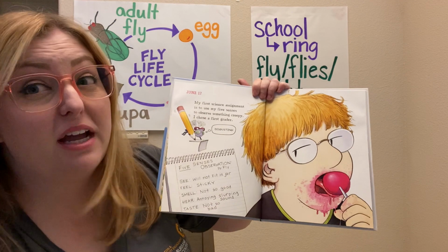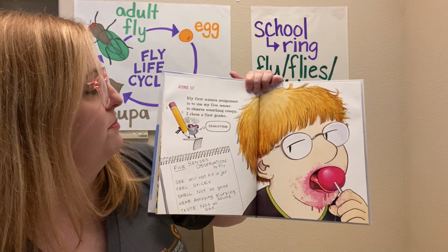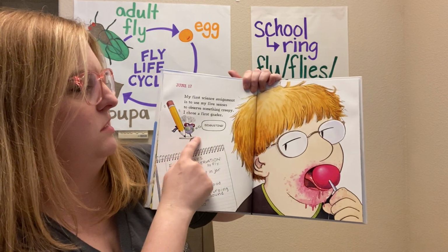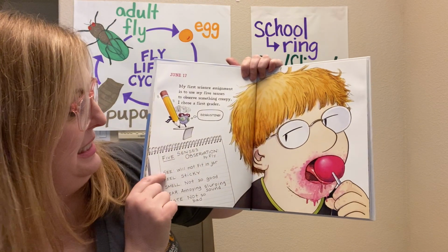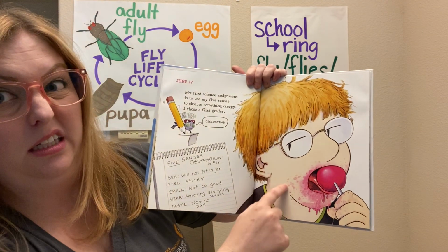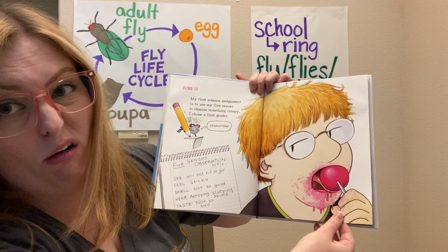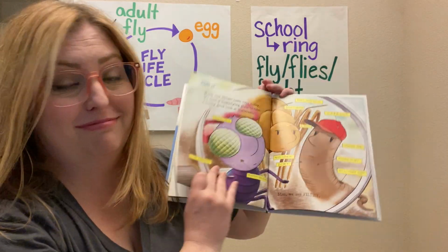June 17th, my first science assignment is to use my 5 senses to observe something creepy. What are your 5 senses? I chose a first grader. Disgusting. 5 senses observation. Oh, here we go. See, will not fit in jar. Feel, sticky. Ugh. Smell, not so good. Hear, annoying slurping sound. Ew. Taste, not so bad.